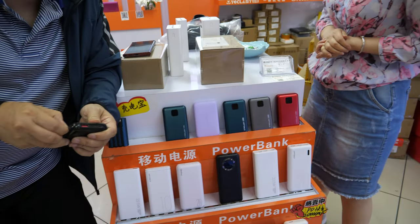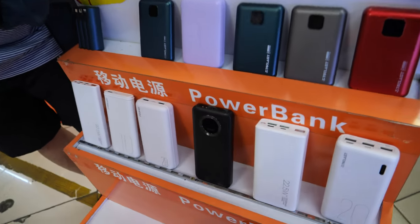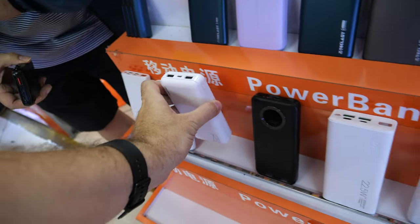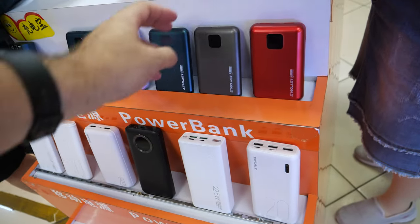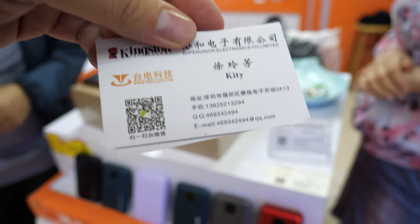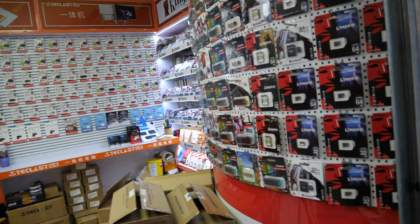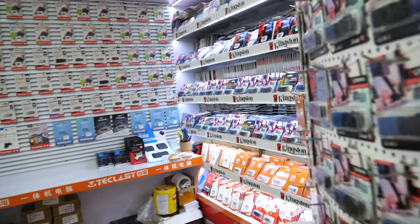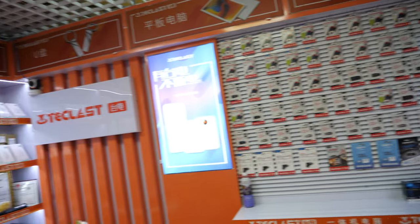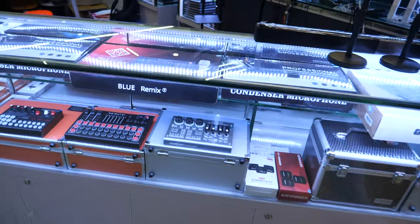Nice power bank. Yes, power bank. Can I take photo? Oh, no problem. So here you have Pinmei and Technast. And this is your business card? Are you Kitty? Yes. All right, I do a little video. Can I film here? You have memory cards and more memory cards. Cool. Thank you. What are we looking at here? Mixers.